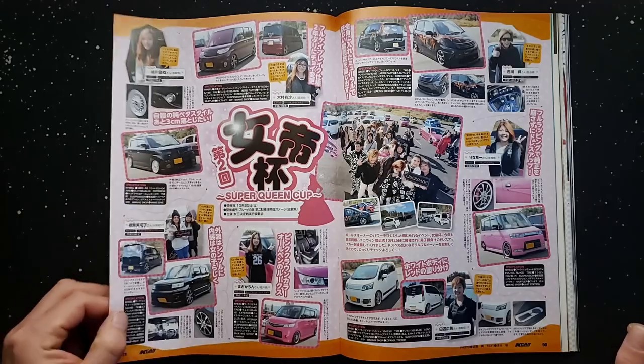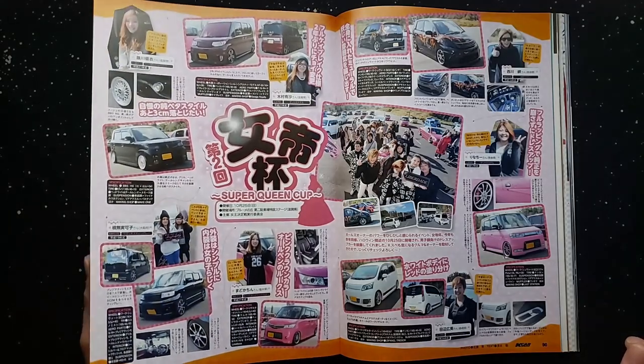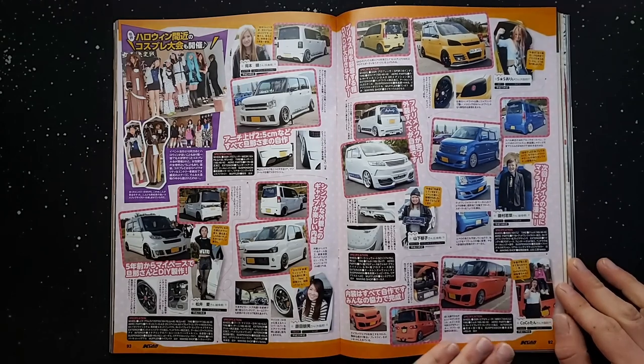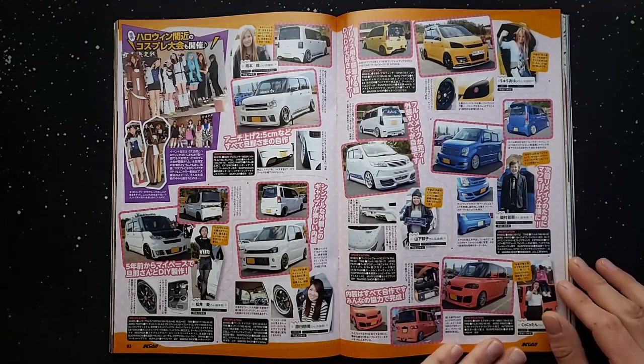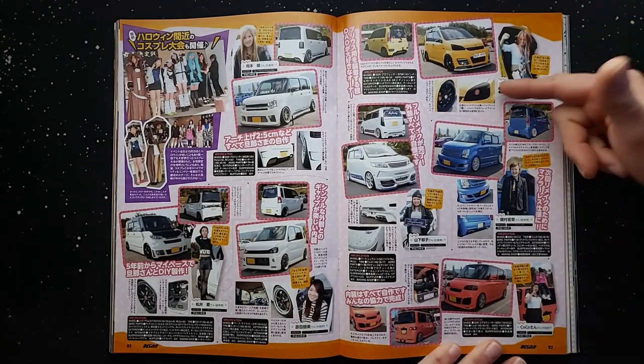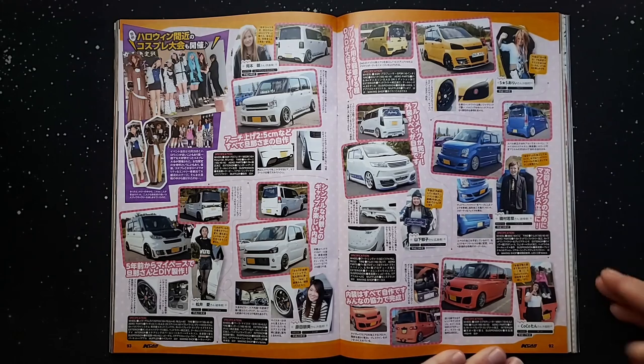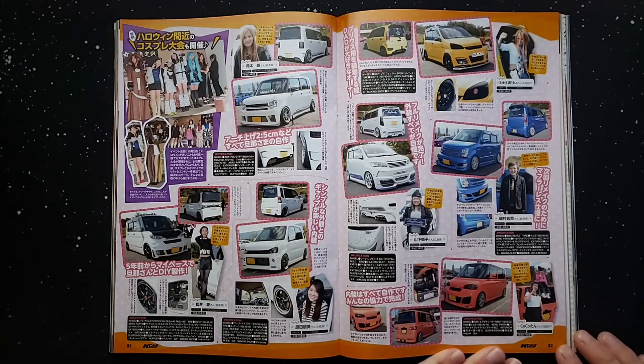Super Queen Club. It is. Over we go. More queens. They're all ladies' cars. I think that's what they were getting at here. The yellow's nice. That's an interesting headlight. Yep, cool. All cool.